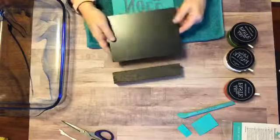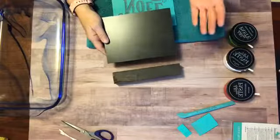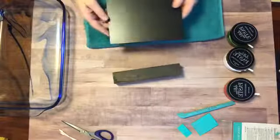If you're anything like me and you like to change out your decor, but you just don't want to have a whole lot of stuff around, then this surface that we offer, and many others like it, is really awesome because you can wipe off this chalk paste.